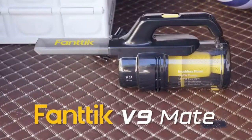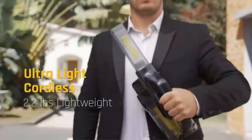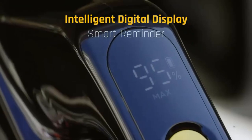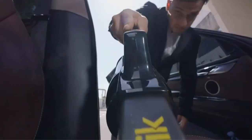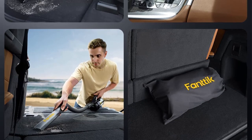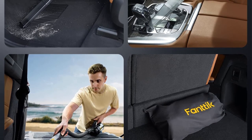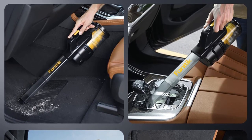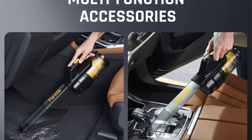That said, it's not a bad option for a full cleaning. While a shop vac may be a better tool for detailing in some ways, the Fanttik is exceptionally easy to use and has a large collection tank. The Fanttik V9 stands out for its sleek design. It is ergonomic and every latch and attachment connects perfectly. Included with the vacuum is a soft carrying case that easily holds all of the components.